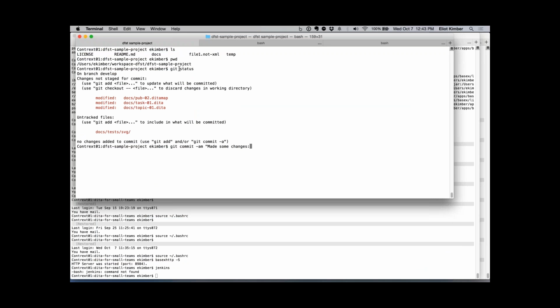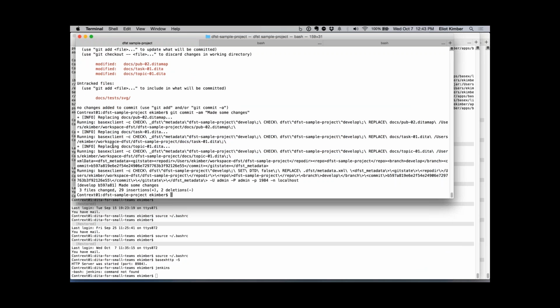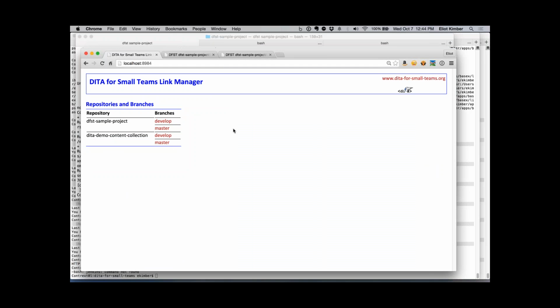Some changes, usual informative commit message there. And what we're going to see is when I do these commits, these messages are from my Git commit hooks that are updating the XQuery database with all the files that have changed. So now I'm going to go to my little link management application.